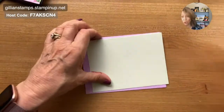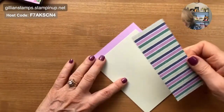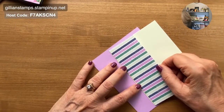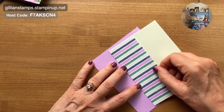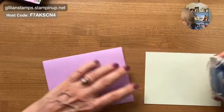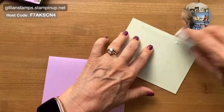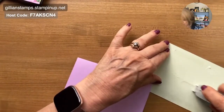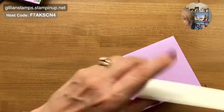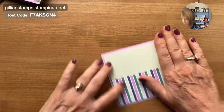So I thought I would show you a card using the designer series paper, because for that you don't actually need the punch, and the punch is actually out of stock at the moment. But with the stamp set and the designer series paper, you actually have lots of options. Oops, as you will see. So let's just attach this, without even having the punch.